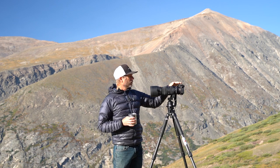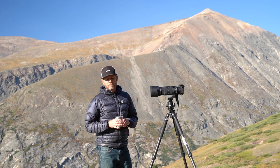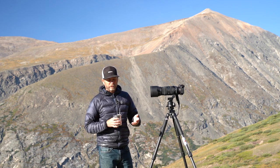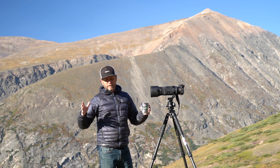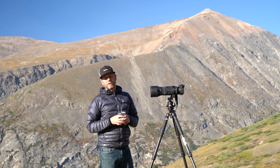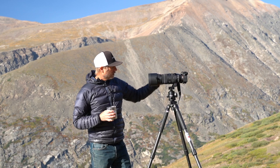I also got a new camera body. I have the Sony a7R IV, which is a 61 megapixel camera. The reason I picked that camera up is because as I'm doing more landscape photography, I'm selling more prints, and I want to have the ability to go bigger than 20 by 30, which has been my max print size thus far. And that 61 megapixels will allow me to go far beyond that 20 by 30 size. So those are my two new pieces of gear that I'll have with me.